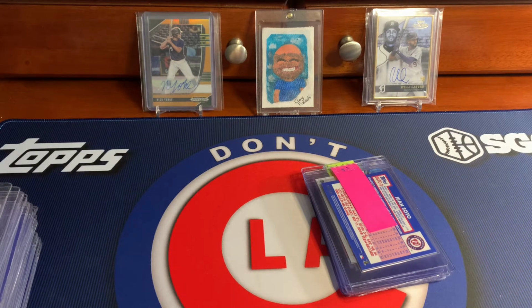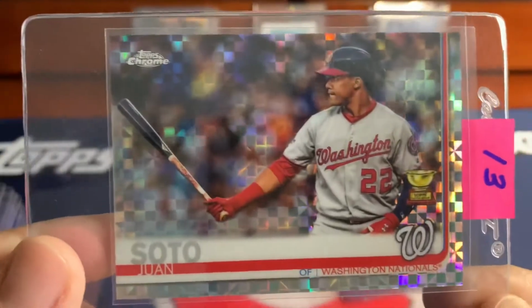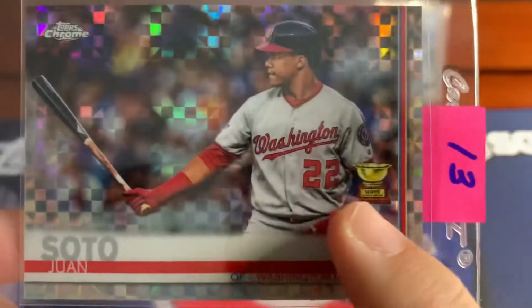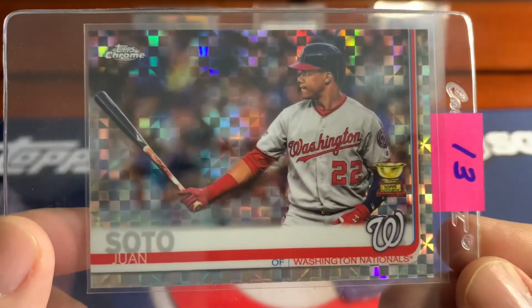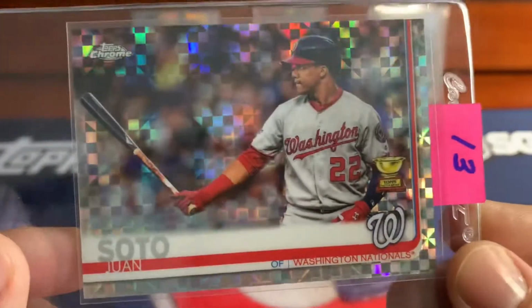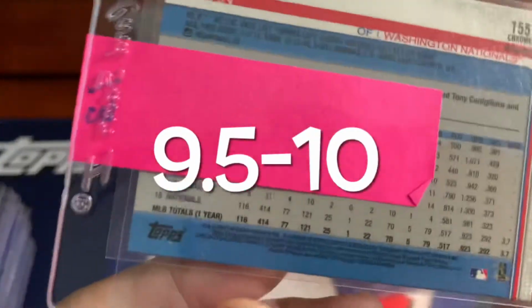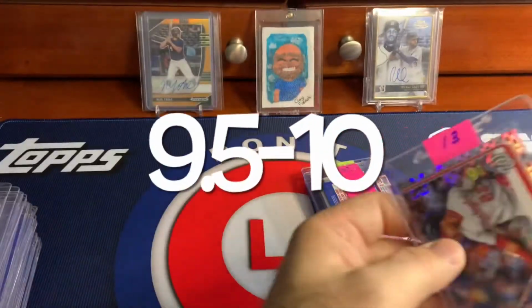Next one is one of my favorite cards. It's this X-Fractor from his Gold Cup card, which is 2019 Chrome. Beautiful, beautiful card. I looked it over and looked it over. I'm going to say between 9.5 to a 10. Still a beautiful card, most likely get a 10.